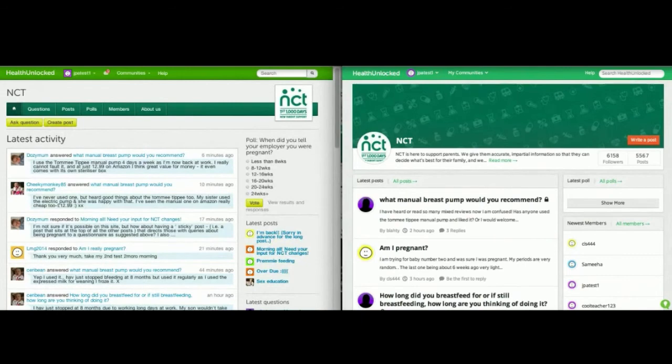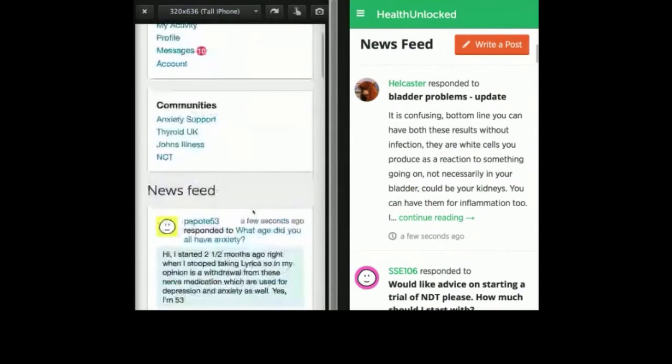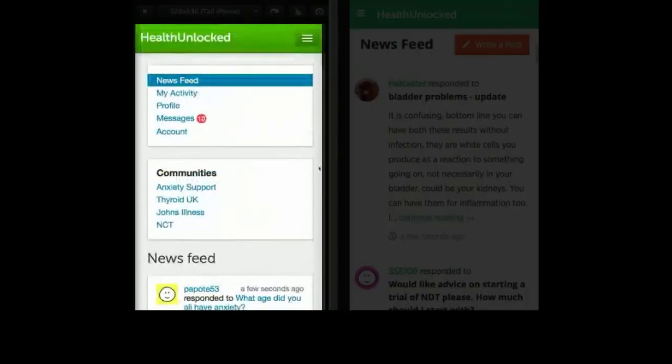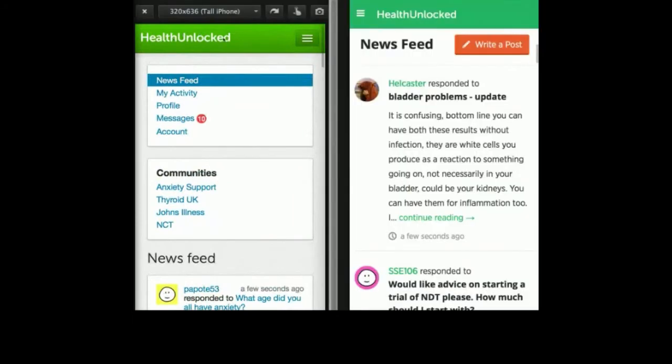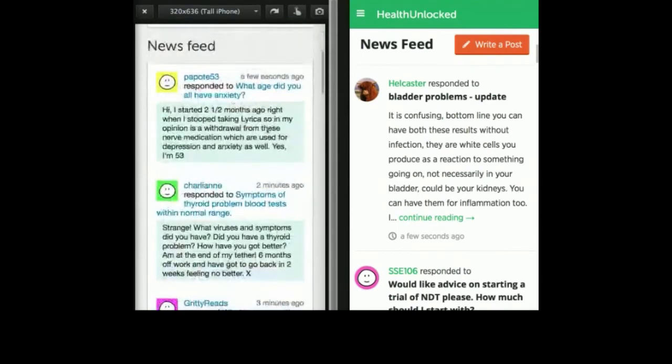So maybe let's move over to the mobile view. This is one of the main reasons why we've switched and built the new version as well. So when you land in Health Unlocked right now, if you just logged in from the home page on your mobile, this is what you see. You've got all of these menus up here, and then you have to scroll down to get to this section. Again, we just thought that this could be done in a cleaner and more readable fashion, and so that's why we did it this way.